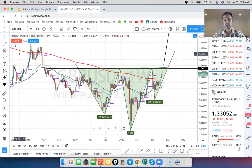It doesn't mean that we have to stay in the trade for 800 pips or 1,000 pips, which is obviously awesome, and I don't think anybody would complain about that. And it doesn't mean that it has to be a super long-term trade. It means this is the direction we need to be trading. This is the bias we need to be looking at, right? We need to be on a bullish bias with the pound dollar.